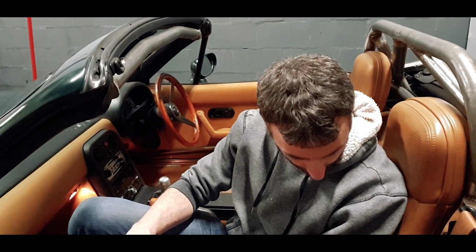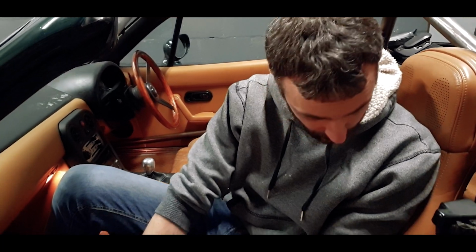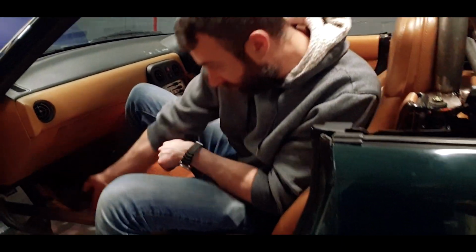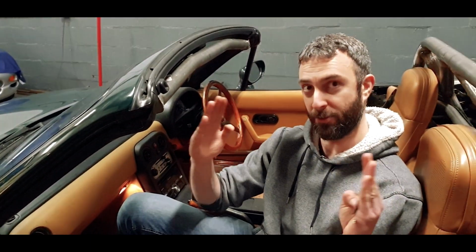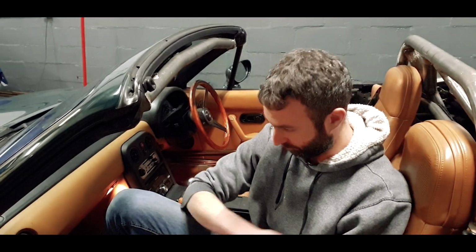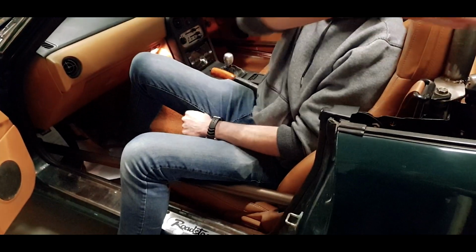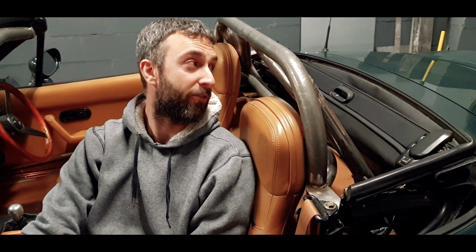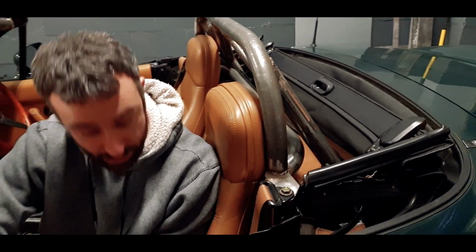So far, it's been mainly fabrication stuff. I've made some door bars, so these run basically from the rear bulkhead to the front, and because it's a convertible, it's got a tendency to want to do that. So this basically stiffens it up that way. I've made a roll bar for it, so that kind of needs finished off and paint, but it's together, welded, bolted in, and all the plates are underneath it.